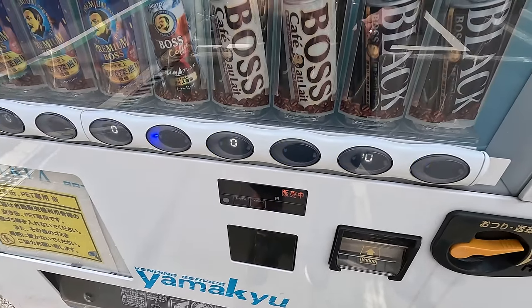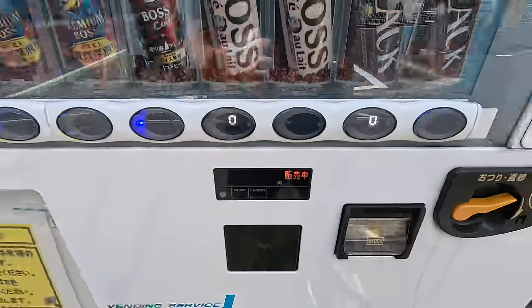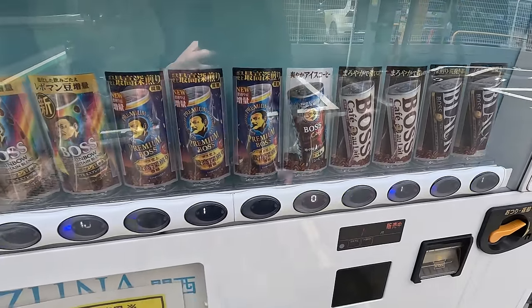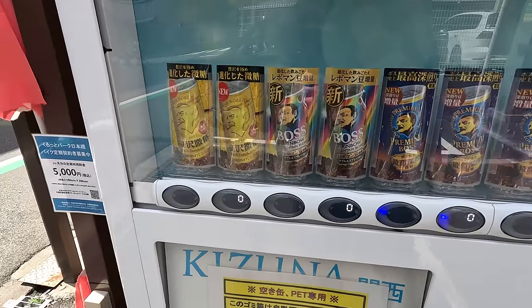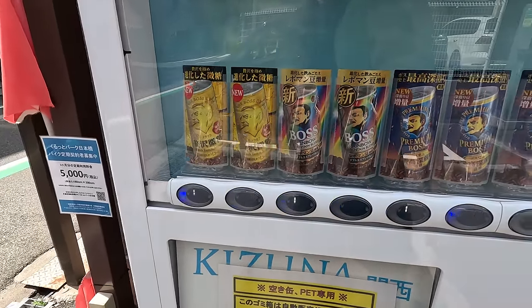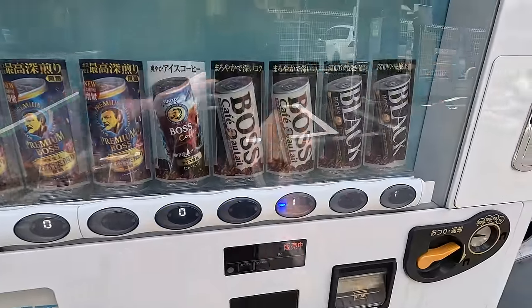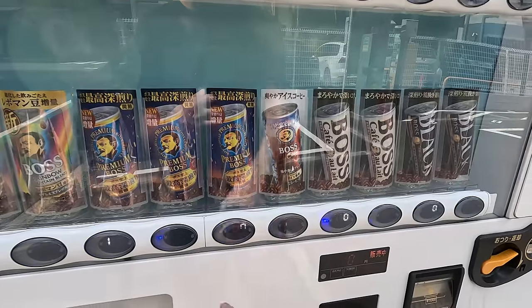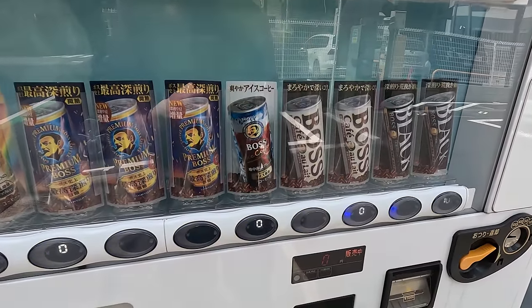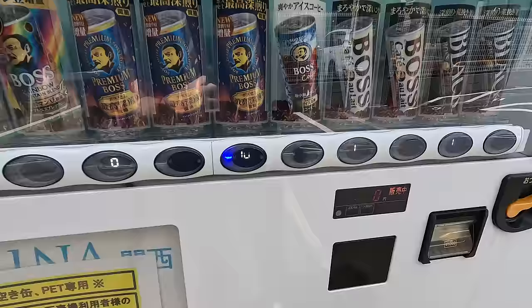I gotta get rid of my coins here. I mean, look at this. This is getting insane. Okay, dumped 100 yen in there. Now, what do we go with, guys? Okay, Rainbow Mountain blends. This seems to be new. Rich taste and aroma. This one I see all the time. It's black. But the premium's the same. I don't get it. Alright, let's go with the premium.